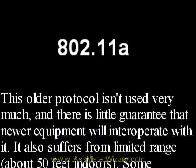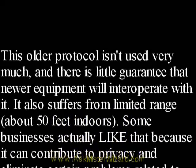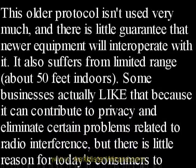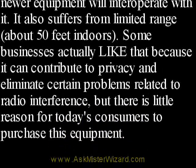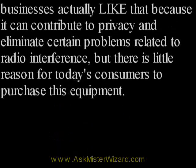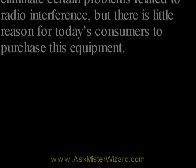802.11a. This older protocol isn't used very much, and there is little guarantee that newer equipment will interoperate with it. It also suffers from limited range, about 50 feet indoors. Some businesses actually like that because it can contribute to privacy and eliminate certain problems related to radio interference. But there is little reason for today's consumers to purchase this equipment.